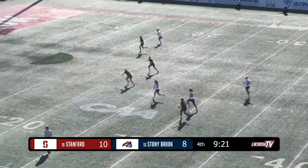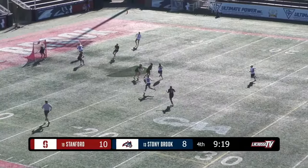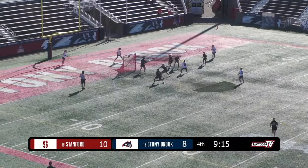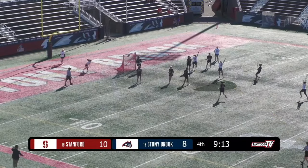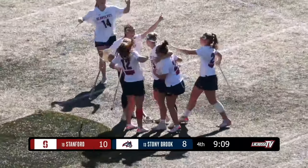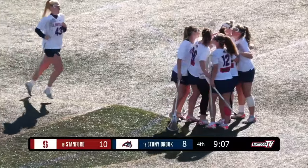Draw control, won by the T-Wolves. That's a crucial possession win off the draw. There's a move to the inside. Looks for a shot, not enough room. And now we'll bring it behind the net. Shot, scored! 10-9, an instant response after the timeout, and it's a 1-goal game.